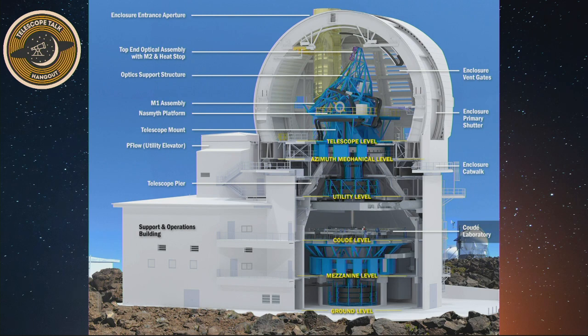And then the light makes its way all the way down. You see it's labeled Coude level, C-O-U-D-E. So that's about a third of the way from the ground. Yeah, and there's a big merry-go-round there. I think it's like 15 or 20 meters across. And the instruments are all down on that Coude platform, and that whole thing rotates as the telescope tracks the sun.